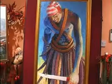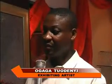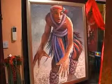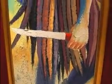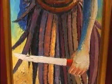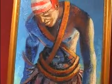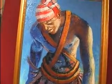People like putting things that are positive in their homes. And so I look at things that people would like to associate with, things that are positive. Like the one we are standing close to here now has to do with victory dance. People like victory. Nobody loves to be associated with losing something. So this is victory dance from the East, a dance that is performed after the warriors come back from war, after they must have conquered.